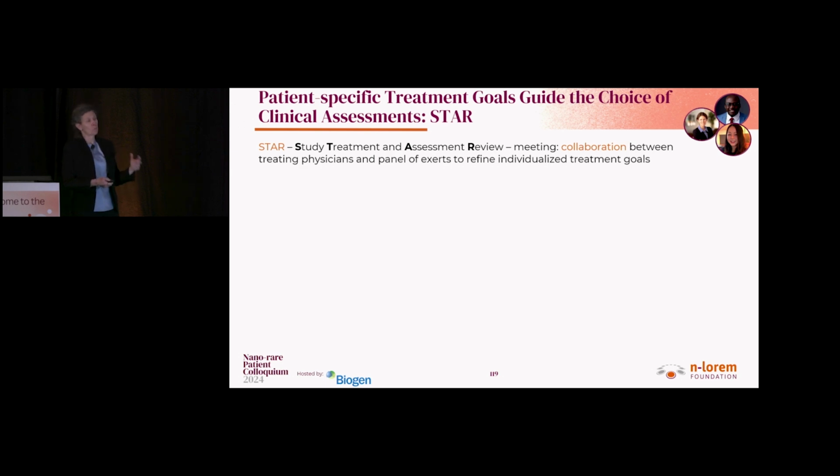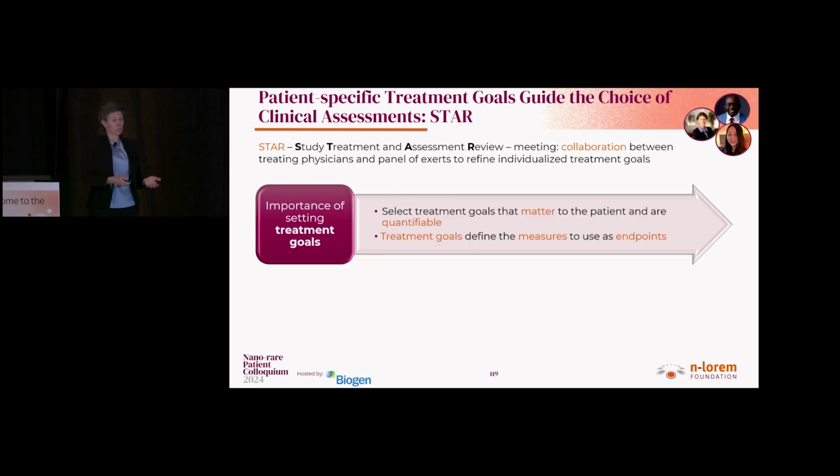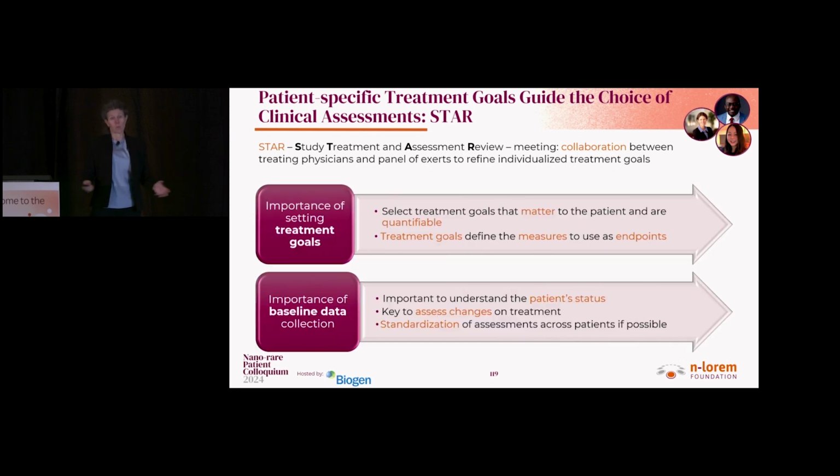So then, once a case is accepted, like you've heard many times now, I feel like by the end of this, you guys will be able to come work at n-Lorem, because you will know the entire process. But by the time we're ready to start thinking about treatment, the case has been accepted. The clinical team works with the investigators to develop the treatment goals for the patients, because we will provide the blueprint of that to the Study, Treatment, and Assessment Review Committee. And again, together, we will try and determine if there's some assessments we've forgotten or not. It's very important that we really specify the treatment goals for this specific patient, to see what matters in that patient. We also have to have assessments that are quantifiable, so that we can afterwards tell people and tell the FDA, see, this is working, and we have data to show.